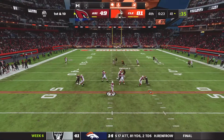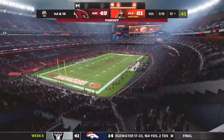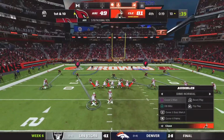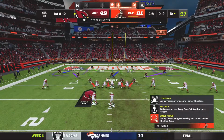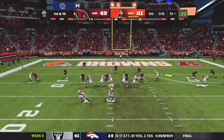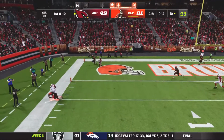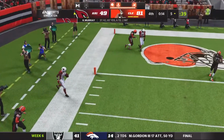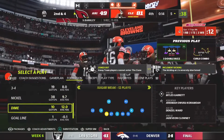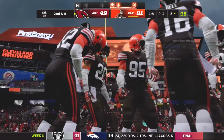Here's Murray as he sets to throw it. This is caught. It's Kirk. The Cardinals forced to burn their 3rd and final timeout as they get it with just 19 seconds left on the clock. On 1st and 10, here's Murray. He dumps it off to Barkley. And he's able to get this down to the 5-yard line before he's out of bounds. And that's good for a gain of 6. And that'll make it a 2nd down.